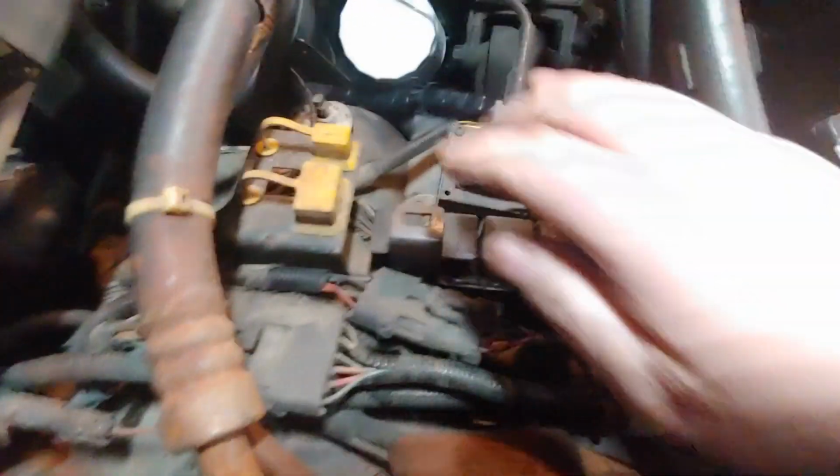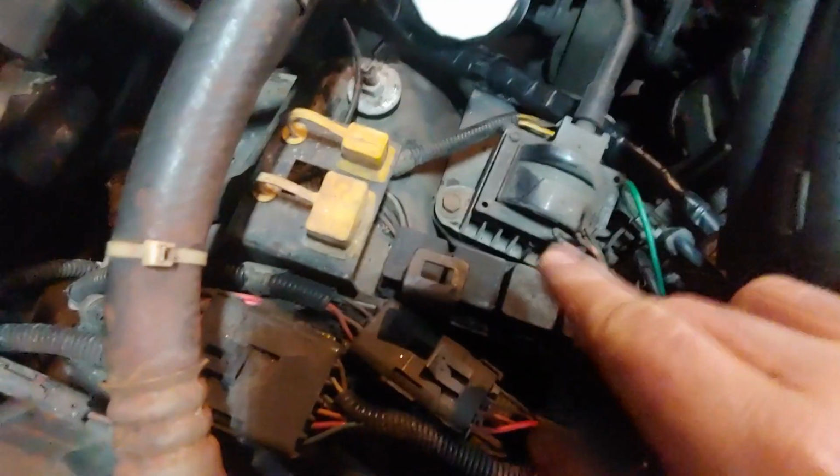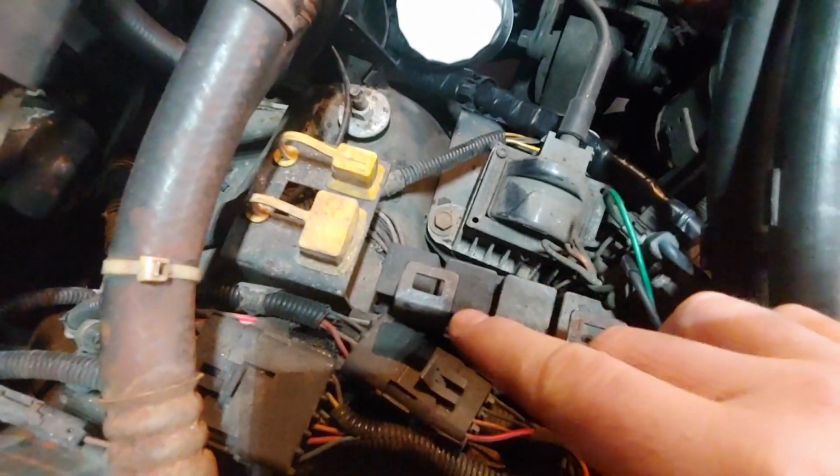So after that, you come over here. There's a little plastic cover. You take 2 screws off, boom. Here's your relays. You got 1, 2, 3, 4.